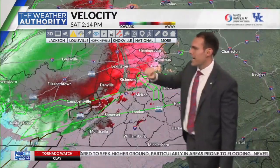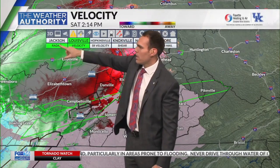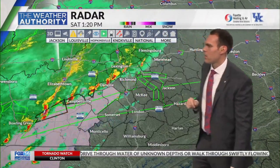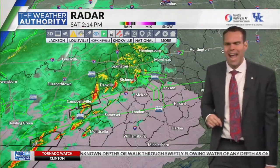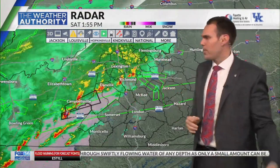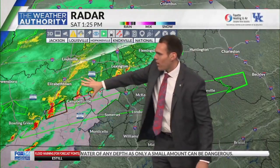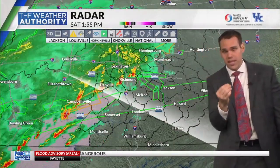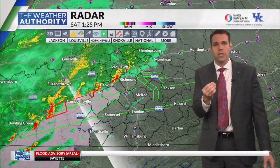Let's zoom things back out. We're going to go back to radar. I want to take a look at everything here and put this into motion just to see what we're tracking. You can see over the last hour, all the tornado warnings that we had issued just to our west and southwest. We've had some damage reports from these same storms in Hopkinsville.